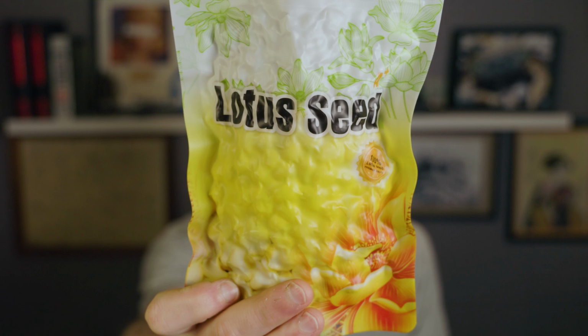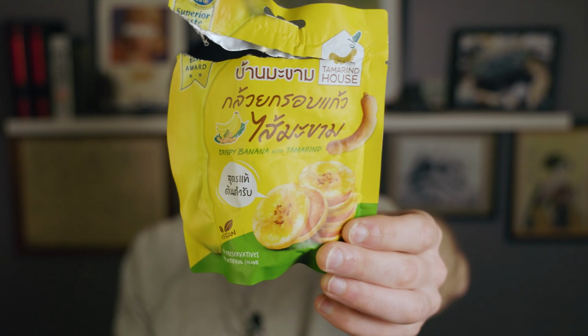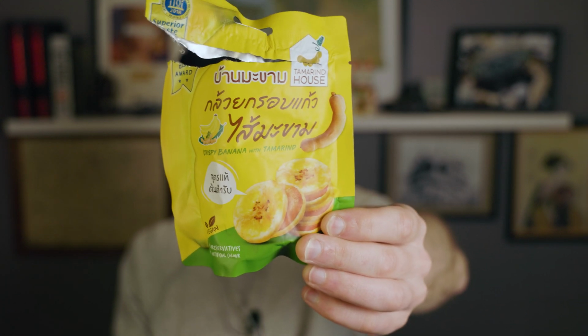So let's rank these things. Number 4, the one that I liked the least, would have to be the McFadin Quatron Kumquat peels. I thought these were pretty gross. Didn't like the texture, didn't like the flavor, not my thing. Number 3 would be the Hat Sen Say Lotus Seeds. Not horribly offensive, but not that amazing either. Number 2 would have to be the Tamarind House Crispy Banana with Tamarind, I don't know what you would call them, just snacks, I guess. Little individual banana flake sandwiches. Not bad, but again, nothing that I would really want again.